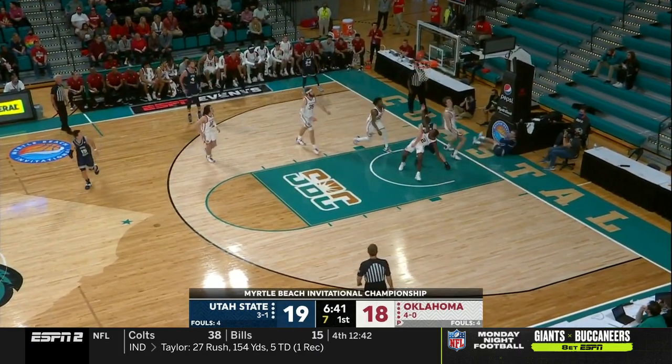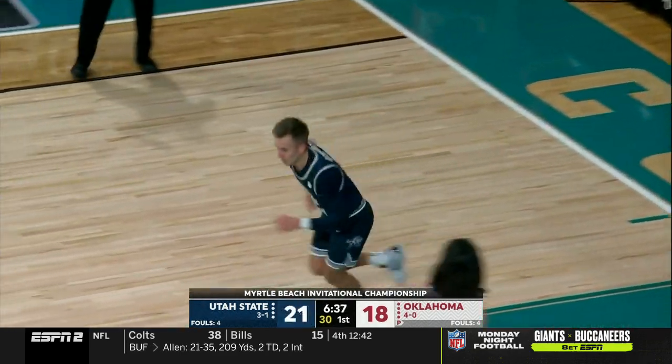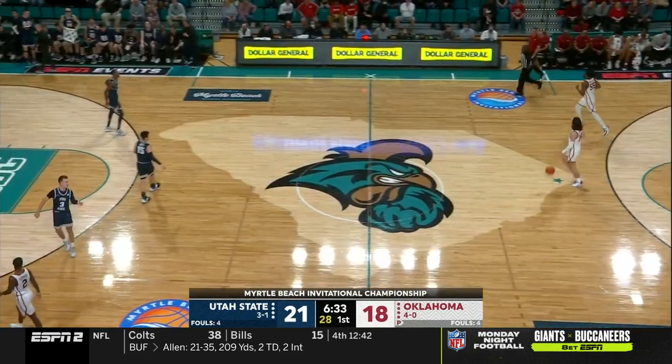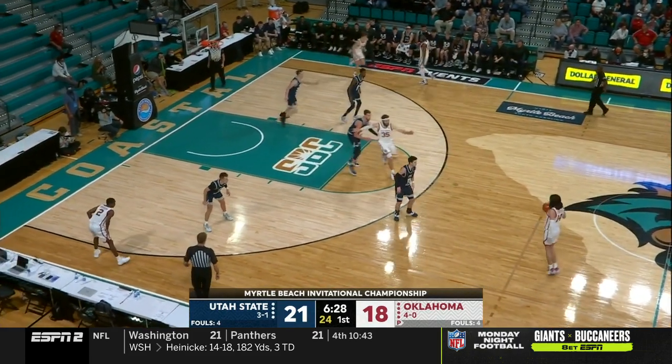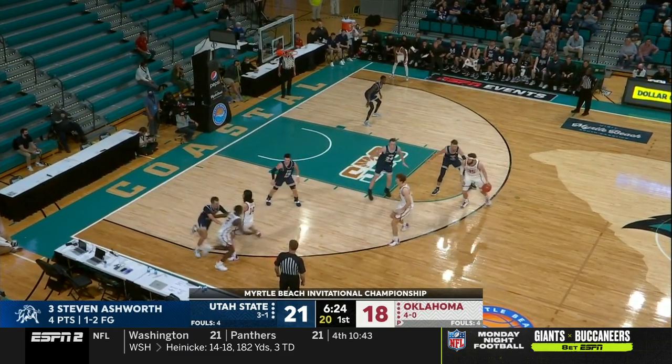8 to shoot. Ashworth falling down. Oh, an improvisation that time. But the sophomore gets it to go, and the lead stretched back to 3 for the Aggies. He's giving them some good minutes off the bench. 4 points, 2 assists, running the show on offense, giving Ryland Jones a little bit of relief at the point guard position.